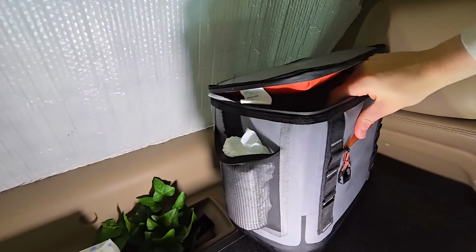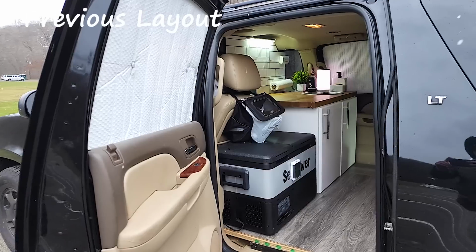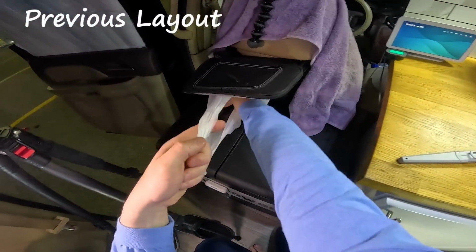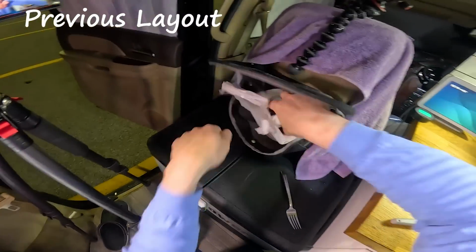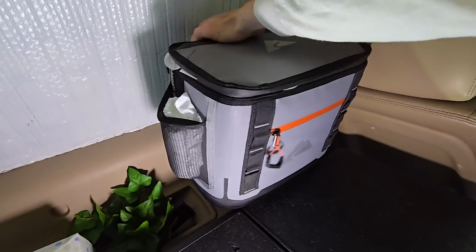Oh wait, I missed one amazing discovery that I made. My old trash holder was a generic $10 piece of cloth, honestly. It was awkward to use and the bags wouldn't expand, but I came across a smart solution. I'm almost more proud of this than my new bed. Using a cooler bag as a trash can.